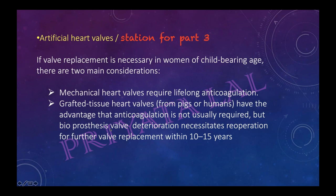Usually when valve replacement is done, two types of valves are put. The first is the mechanical heart valve. Mechanical heart valves are usually metal valves, and they require lifelong anticoagulation. These people would usually be on high-dose warfarin.